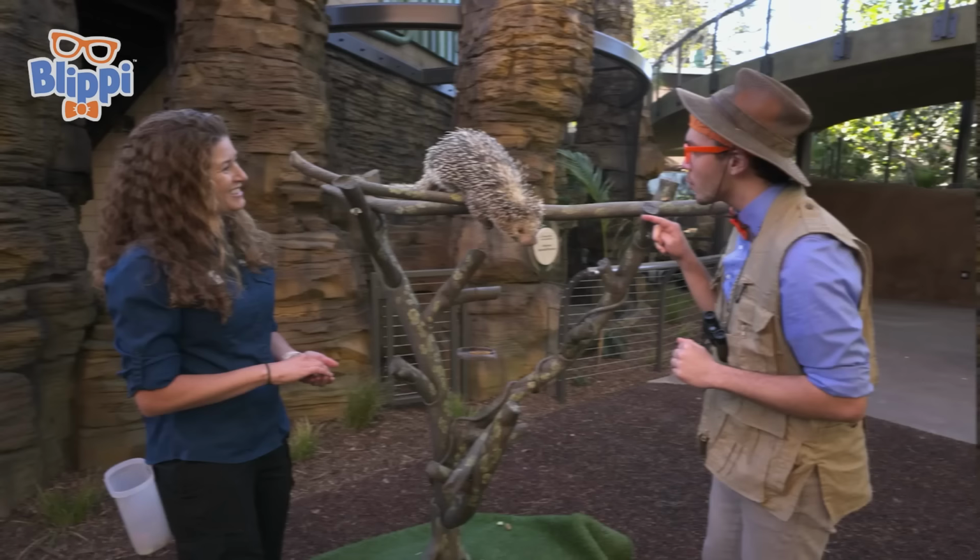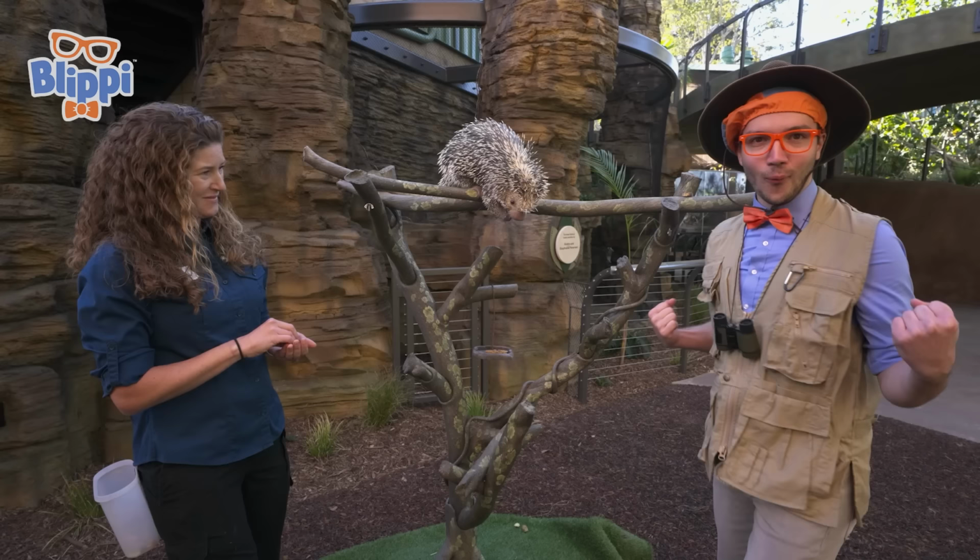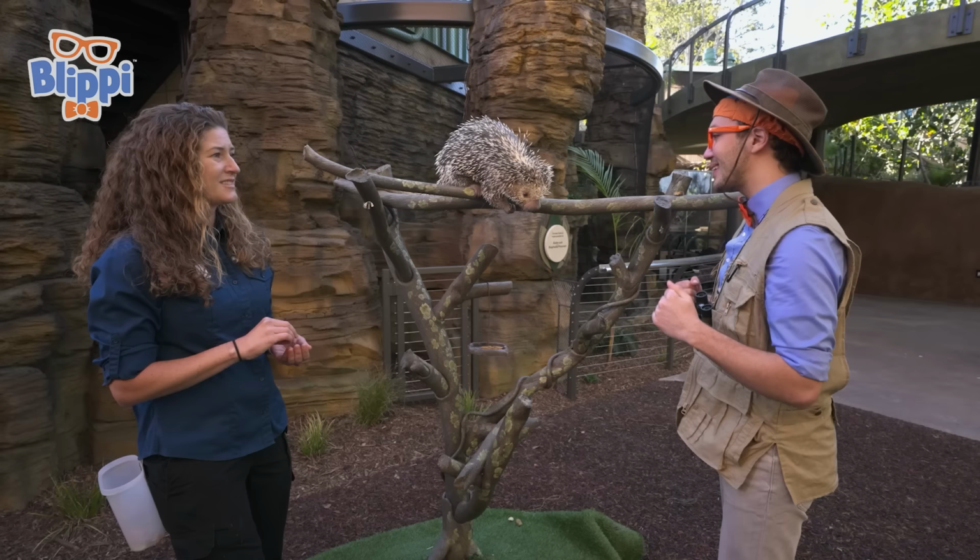And what are those on her back? Those are quills. Oh, quills. Well, what's a quill? Well, a quill is a modified hair that she uses as self-defense. Oh, quills for self-defense. That is so cool. Well, Isana, you are so cute.